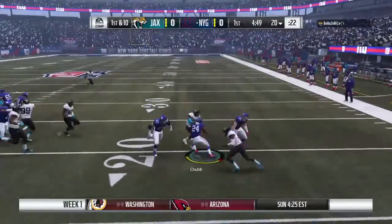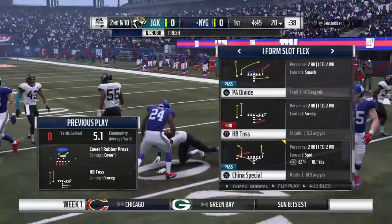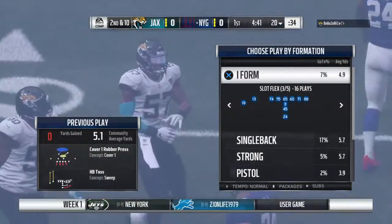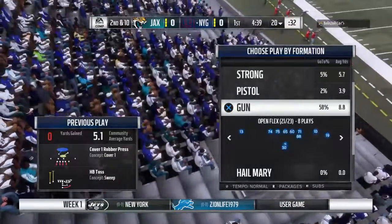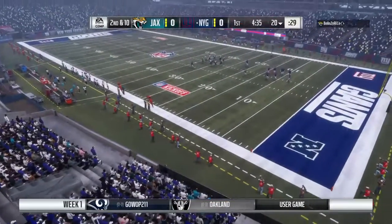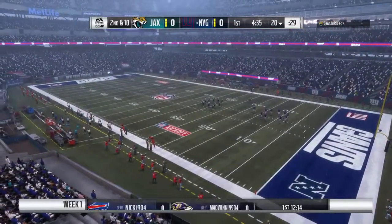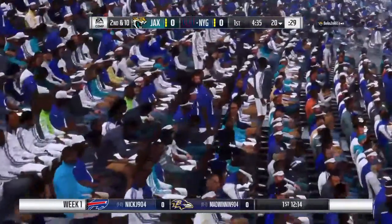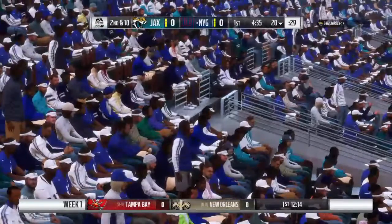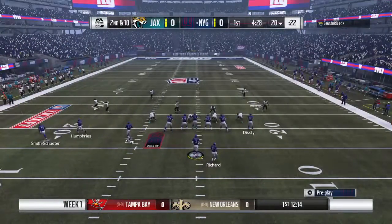First NFL carry for the rookie from Georgia, Nick Chubb. Trying to bounce it outside, but he's only able to get it back to the line of scrimmage. Officially no gain on the play, and it's 2nd down. The rush defense stout on 1st down. Here's 2nd and 10 from the 20.